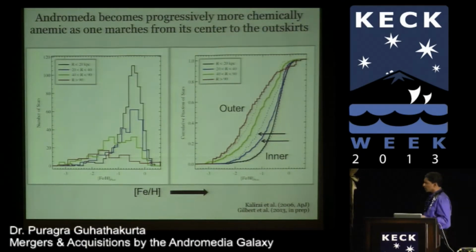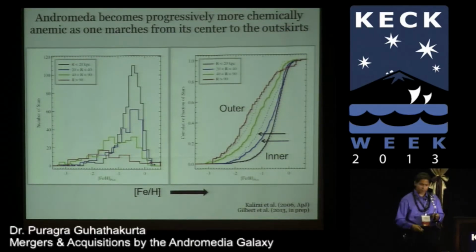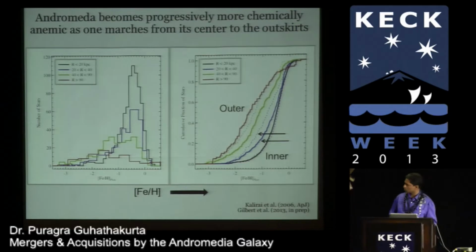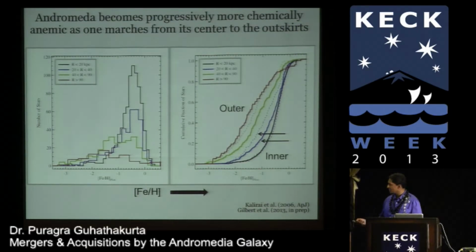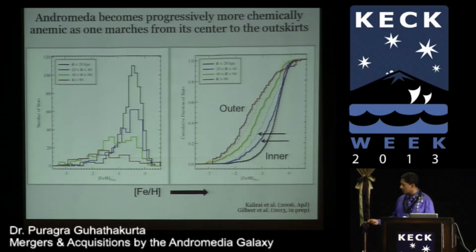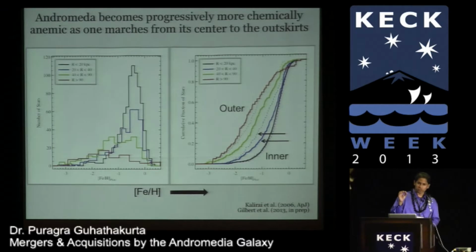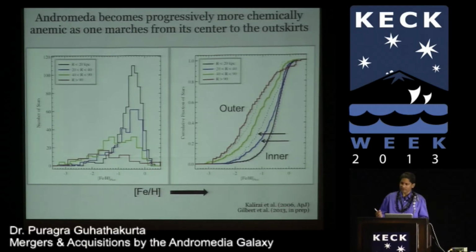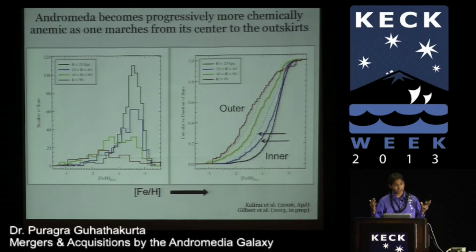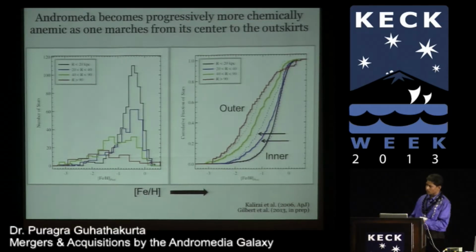Okay, there's a very nice trend in Andromeda's halo in the sense of it becoming more and more chemically anemic as you march outwards. You can see that either in the graph on the left or the graph on the right. The outer metallicity distributions are in red, the inner ones are in black and blue. You can see a smooth gradient in metallicity, and this can be understood quite simply. Small galaxies tend to have low metallicity, they tend to be chemically anemic. Those are the ones that preferentially get destroyed to produce the outskirts of Andromeda. It's the big satellites that can make it all the way in and populate the inner parts of the galaxy. So this chemical gradient is exactly what you expect from things like the Gimmick simulations.